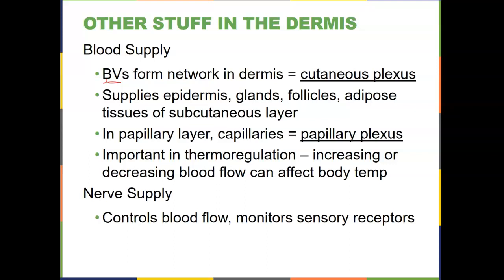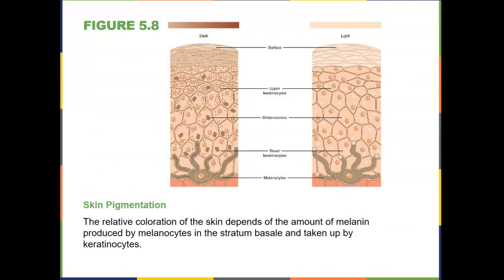Nerve supply. There's a lot of nervous system innervation to the skin so that we can sense the environment around us. It controls blood flow and it helps monitor our sensory receptors in terms of pressure.